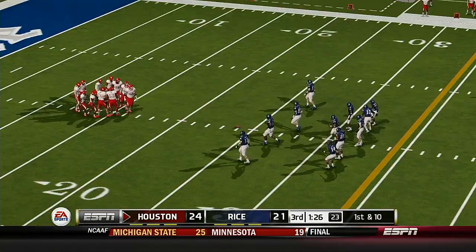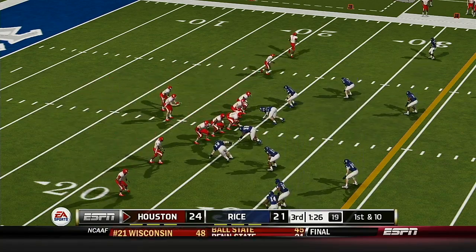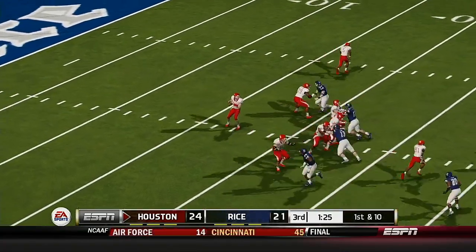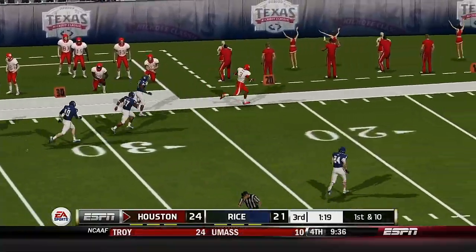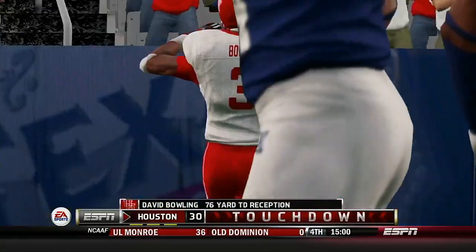I was really impressed with their last series. They came out with a focus on the passing game, and the offense got the job done. We'll see if they have the same strategy here. Slings it. Caught. Got an opening. To the 20. The 10. He'll take it all the way for the touchdown.